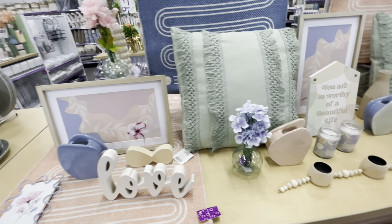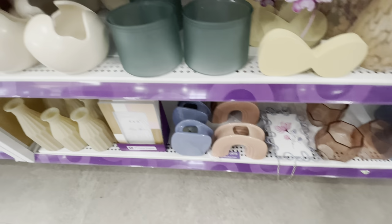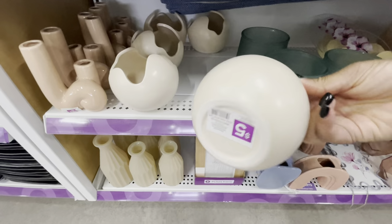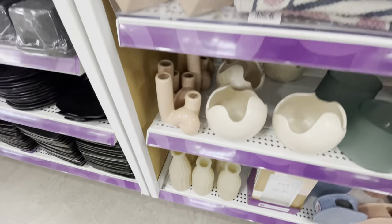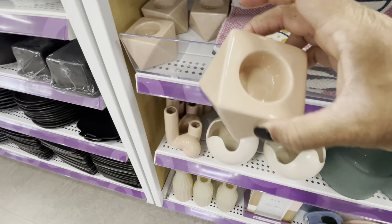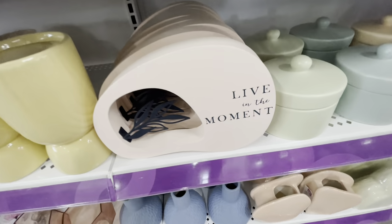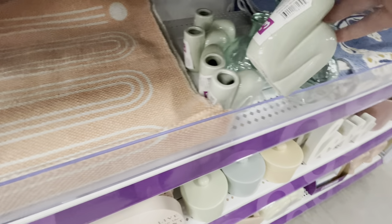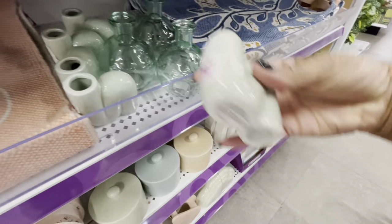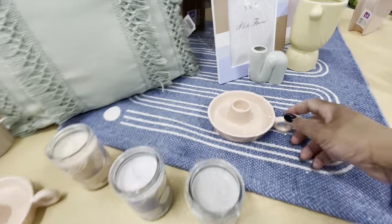Look at the pillows. These are 5. $5. This little candle holder here, very unusual. $5. A lot of nice decorative pieces. This is 3. Live in the moment. Some cute little trinket dishes here in different colors. Those are really nice. Here's some more of those candle holders. Really cute. These are 3. I'm gonna come up here at the top. A lot of little nice items here. This is really cute.